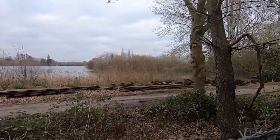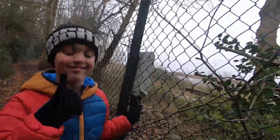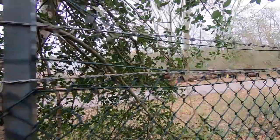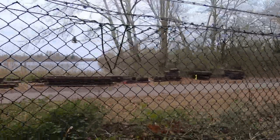All this history that we're seeing. Exciting, what do you think? Mm-hmm. And these are the sleepers. Maybe we'll see it on eBay.